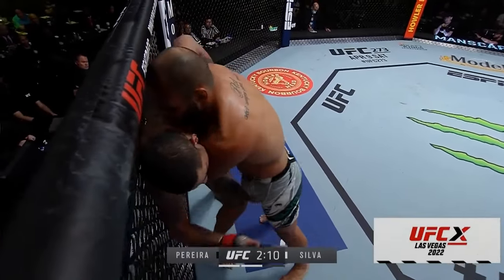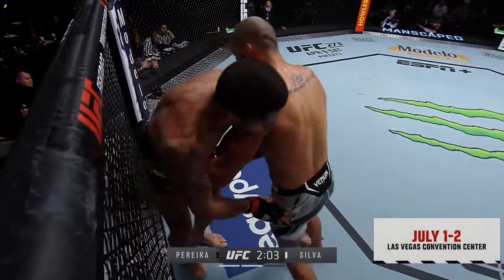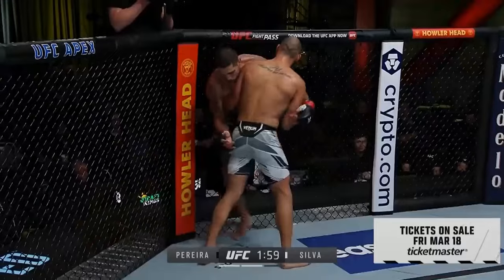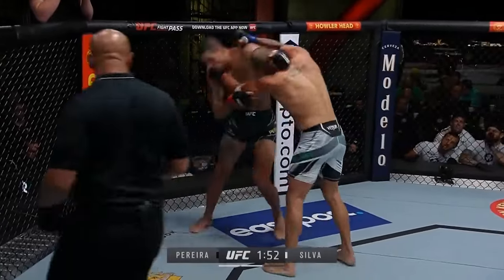What decisions will Silva make here? Not a lot of activity. Loads up with the leg there. Perhaps some dirty boxing would be a good approach here from Silva. Start trying to... Tried to spin. Not enough space in between him.